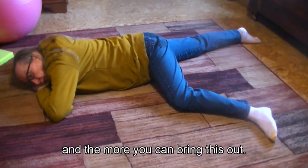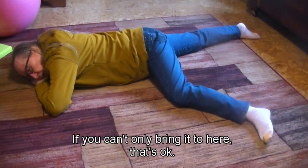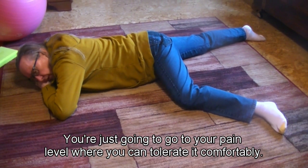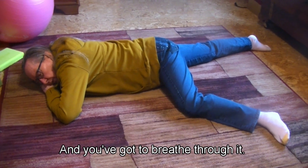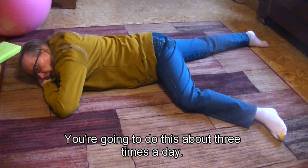And the more you can bring this out, great. If you can only bring it to here, that's okay. You're just going to go to your pain level where you can tolerate it comfortably. And you're going to breathe through it. This is going to be about 15-20 minutes. You're going to do this about 3 times a day.